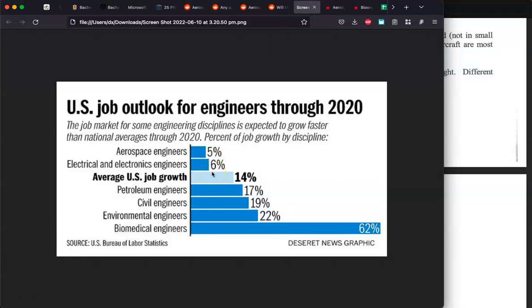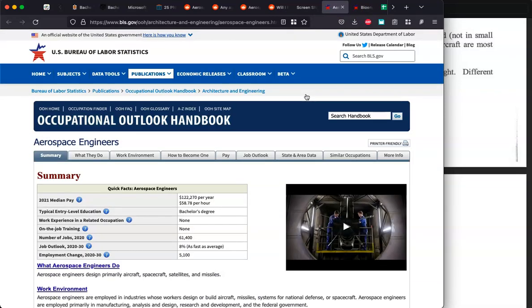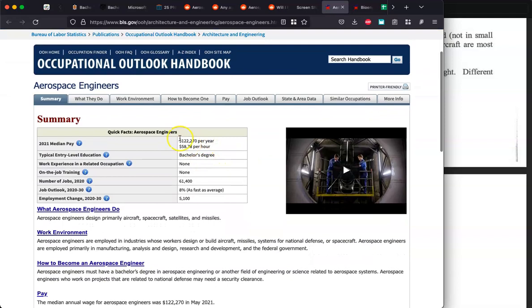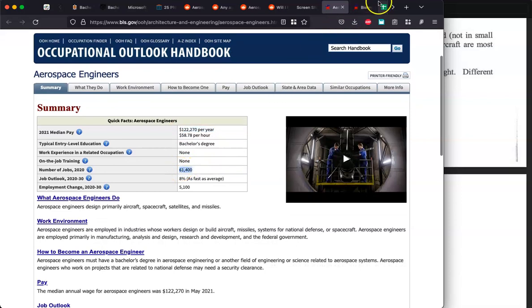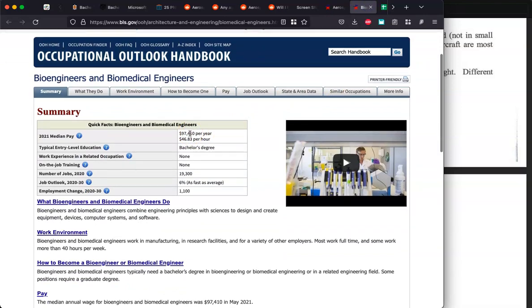Using US stats, these were posted in 2022, but they're from data that's 2 years old, the average US job growth is 14%, so there's 14% new jobs for every field, and aerospace engineers are shown at about 5%, so there's still growth, it's just not growing as fast relative to the average job growth. Whereas they show biomedical engineers way out in front. Now, I don't know how reliable that is, because when I look at other Bureau of Labor Statistics information, they say that aeronautical engineers typically make more money on average, and that there is a larger section of the economy, so 61,000 versus 19,000. So it's 3 times as many jobs as there are biomedical engineer jobs.